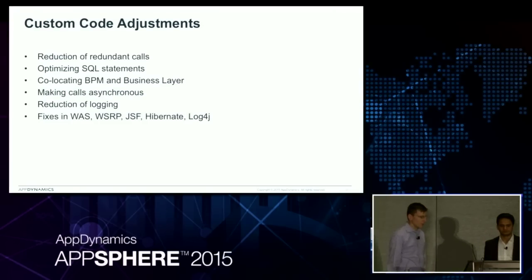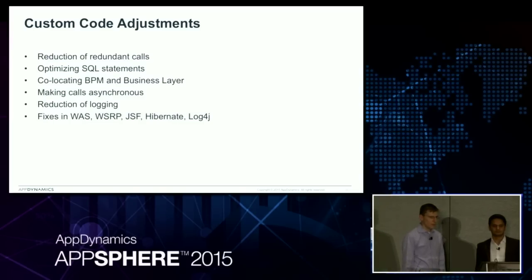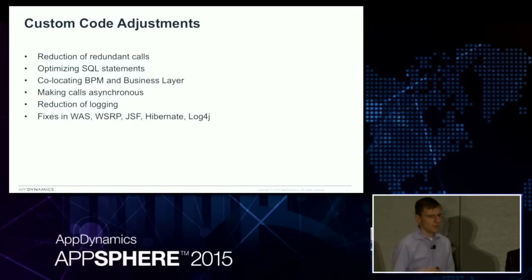I talked about the SQL statements. Then we also co-located. We had a separate business layer in the past, and the BPM layer was always making separate outbound calls to the business layer. We found that this caused quite a bit of overhead just in the communication itself and the serialization and deserialization of XML. By moving them into one bigger JVM, and nowadays with the latest JDKs, you can easily run heap sizes of 10 or 12 gig without incurring a large garbage collection overhead, we were able to cut down on those.